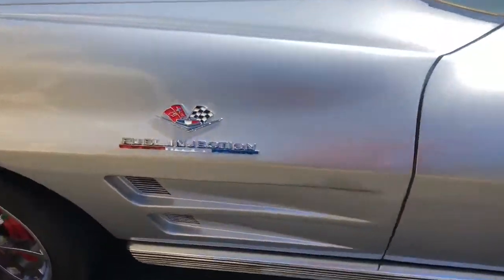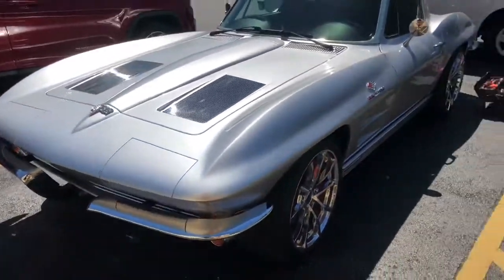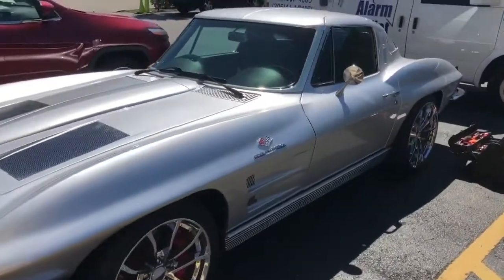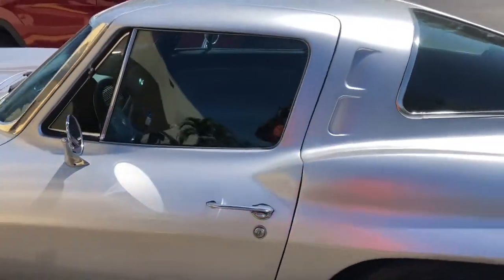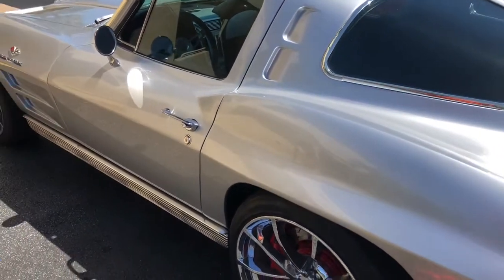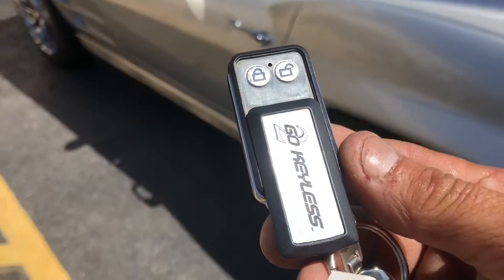Okay, we have this antique Corvette here. This thing is a beauty. What a beauty. Basically, this is a car dealership that sells antiques. They went ahead and gave us a call because this car had an aftermarket keyless entry with this remote control, which is a brand that I really care for.